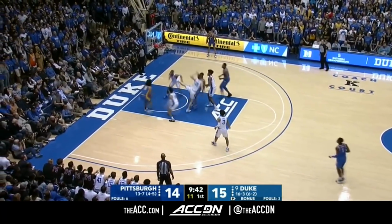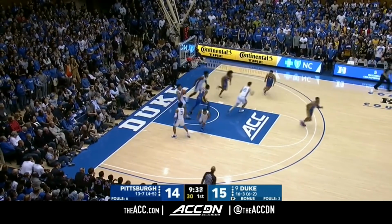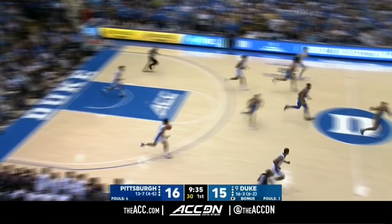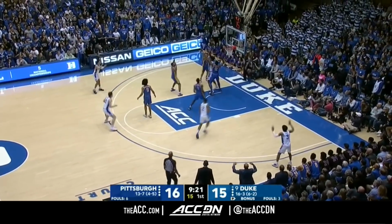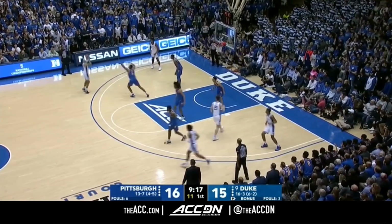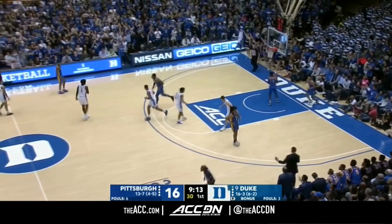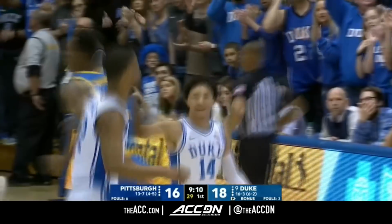Are we overwhelmed to start the game? That has clearly not been the case. Champagnie goes up, misses, collects, and it rattles in. I wouldn't say Duke has been sluggish by any means. What you've just seen is a very competitive Pitt squad that is not scared of the environment they're currently in. They really backed off there on Goldwire, and he makes them pay.